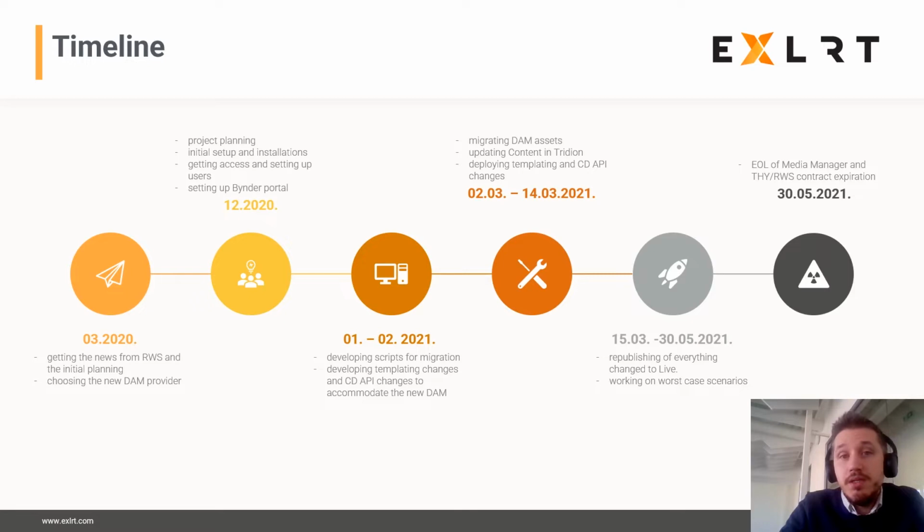In the first 2 weeks of March, we declared content freeze and did migration from Media Manager to Bynder first. Then we updated all of the components and pages containing old ECL items with the new ones. And in mid-March, we started publishing.